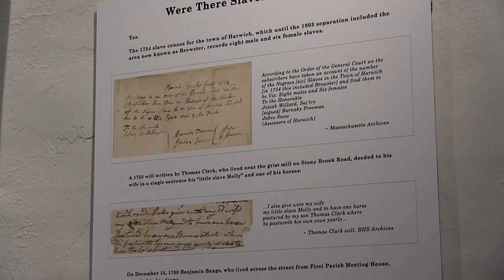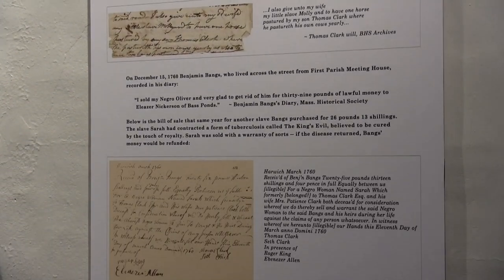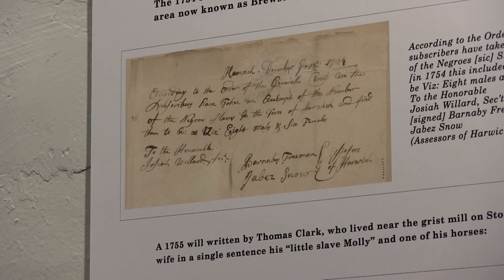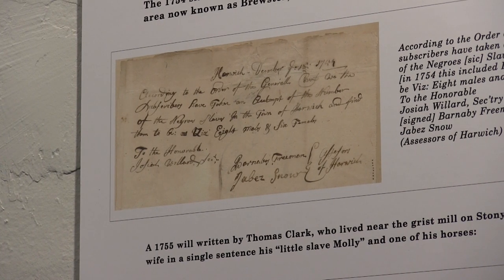Here is our exhibit on were there slaves in Brewster, and yes, there were. We have replicated the documents from our collection and from the state archives that indicate their presence here. A census from 1754 detailed 12 slaves in Brewster.